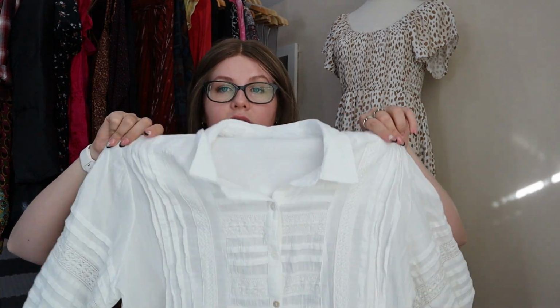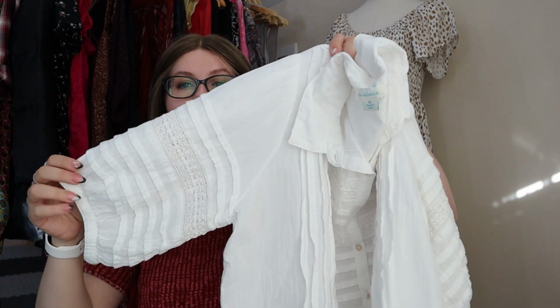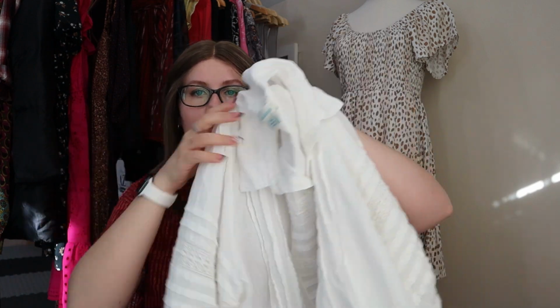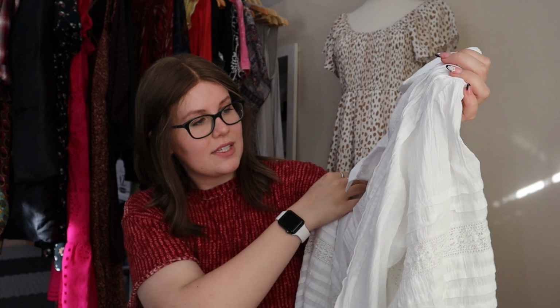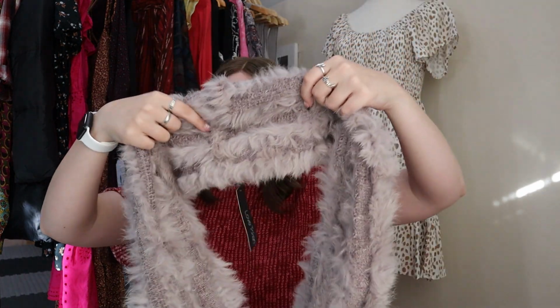We'll see. This next one, this was an exciting find. So this is Sundance size extra large. This kind of white, really boho, cottagecore type blouse. It does have all this lace and pleating, or pin tuck pleats on it. Okay, next one.